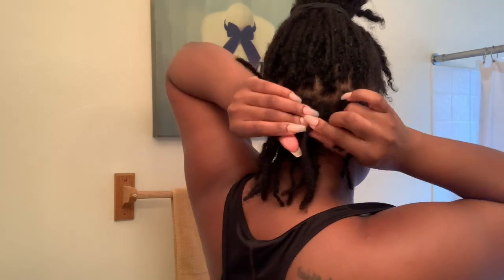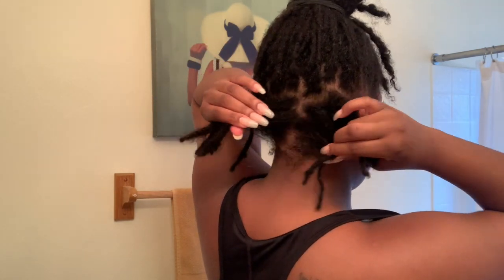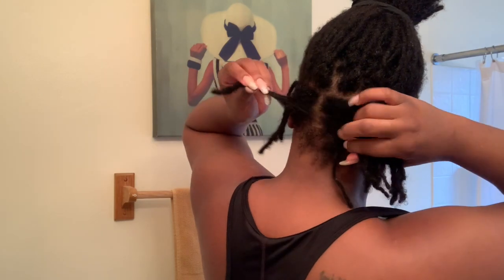What I'm doing right now is called popping. A lot of times when you wash your hair, and even when you leave your hair alone, the locks tend to join together, so you just want to go through and separate each lock to make it easier to retwist.